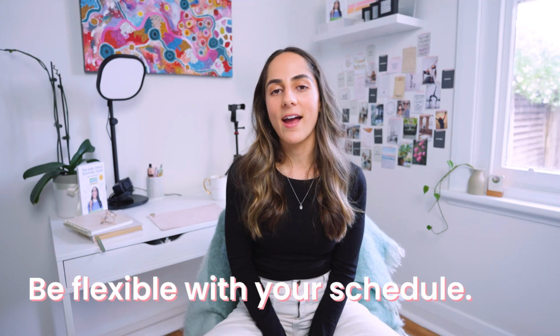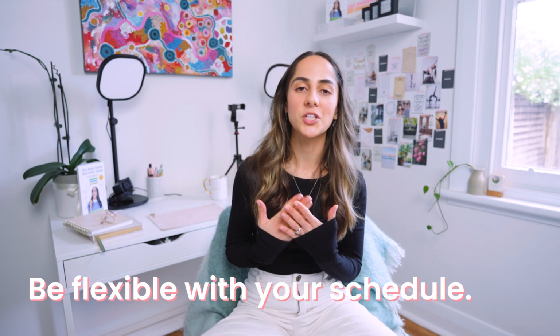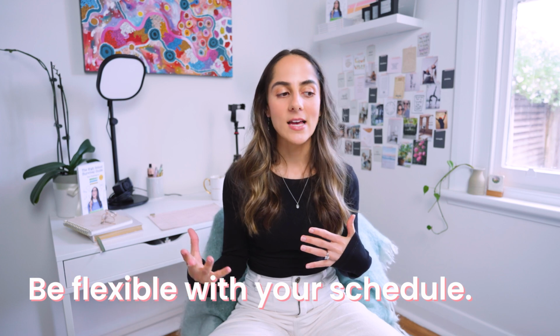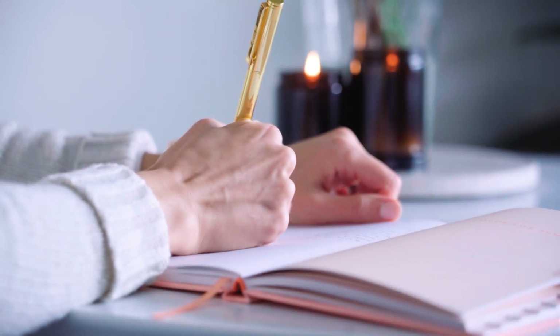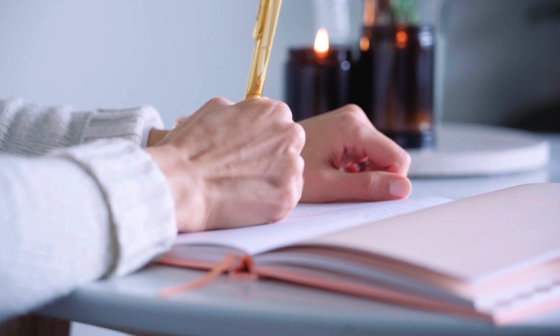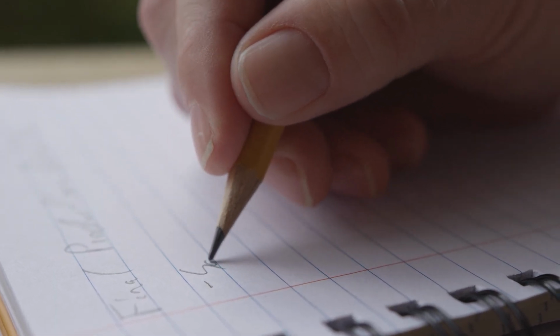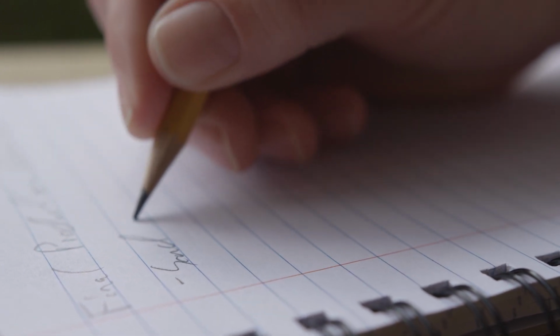One other thing I learned I had to do was to be flexible. The planner in me initially resisted this, but it's really important to understand that life happens. Sometimes you'll end up ahead of task and other times you might be a little bit behind your schedule, and that's okay because it's just part of the process. So I would write everything down in pencil and then you can erase it, adjust it, edit, reschedule, and it just makes it a more flexible, fluid process.